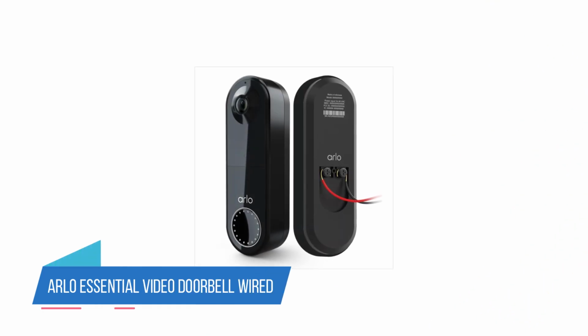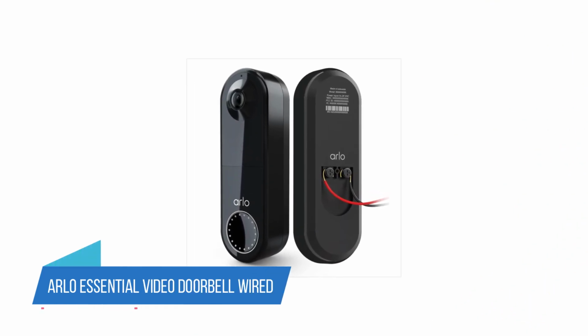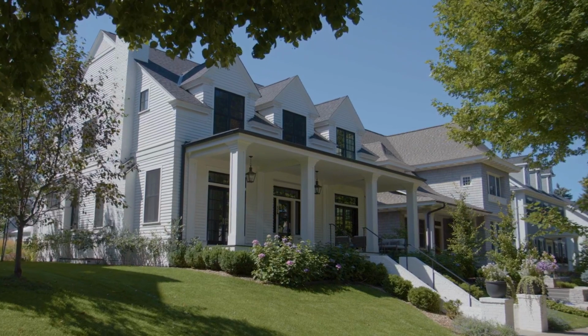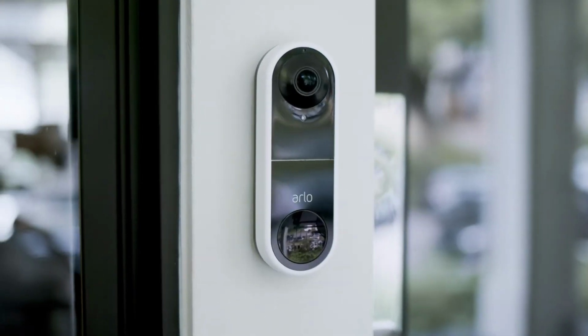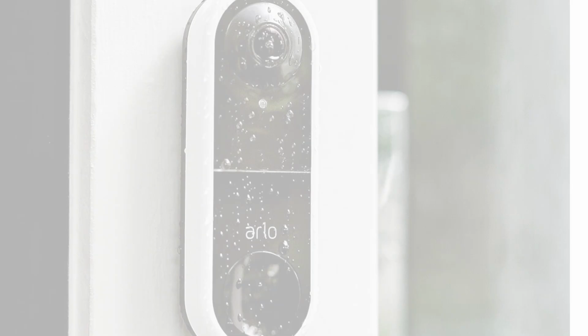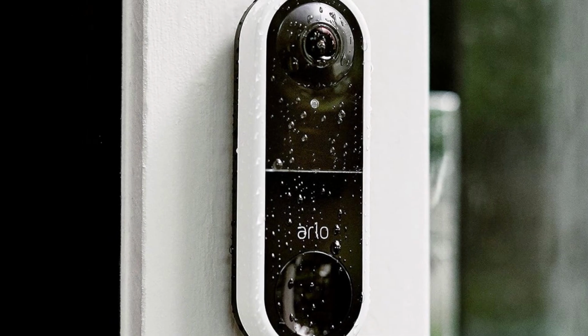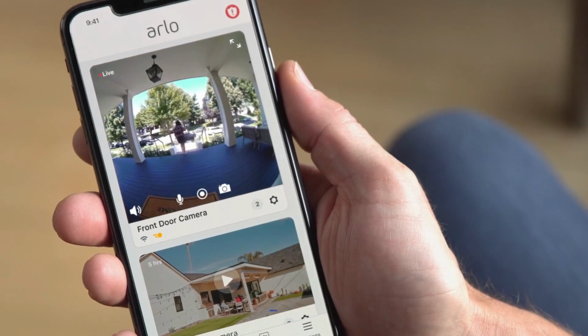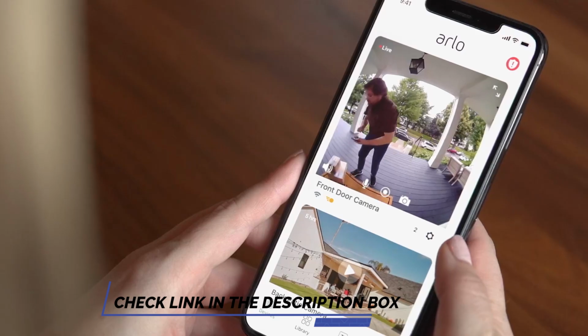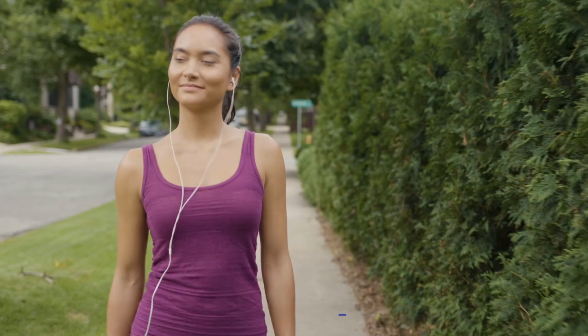Number 3. Arlo Essential Video Doorbell Wired. The Video Doorbell by Arlo is a smart pick that helps protect your home. The built-in camera features a 180-degree view for increased field of vision, as well as a resolution of 1536 HD for sharp images. The camera also has night vision for clear video, even in the dark.